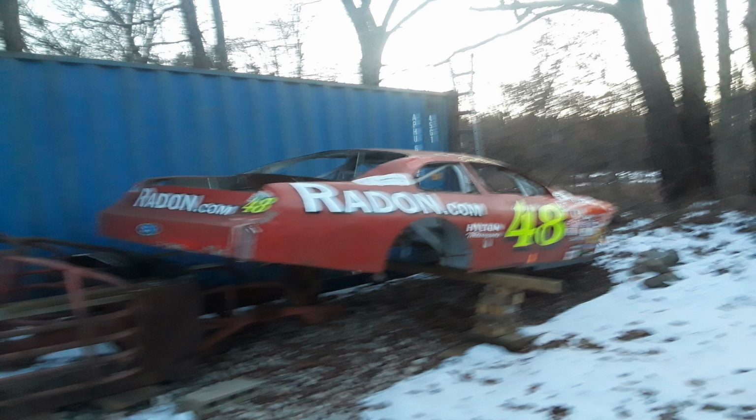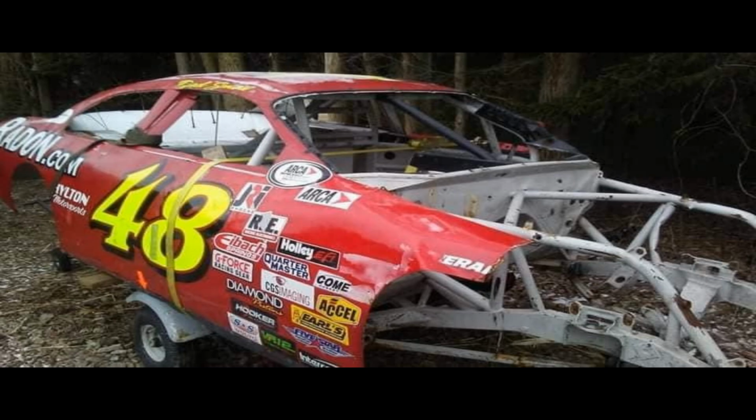After the unfortunate passing of James Harvey Hilton in April 2018, Brad Smith bought Hilton's equipment and restarted his team. In an update from 2021, RYR42 currently sits in Brad Smith's own race car graveyard.